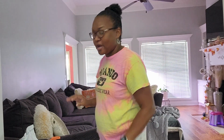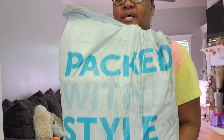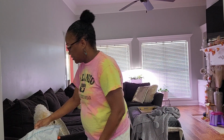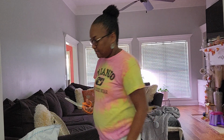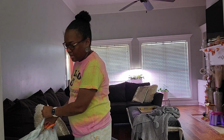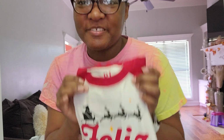All right, you guys, I ordered a few pieces from Children's Place and it has arrived and it says packed with style. So I'm so excited to go in here. I ordered Jasmine some new school uniform pants, some leggings because she's just growing so tall. I just wanted to get some clothes that would fit her. I love how they wrap it and fold it up so nicely.